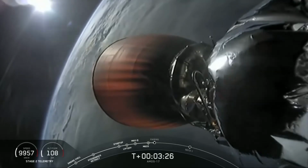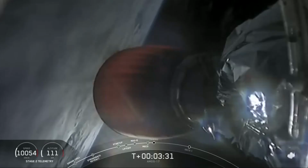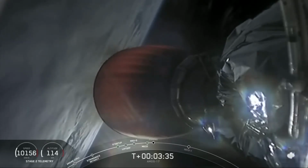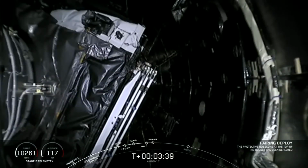It's falling back to Earth. As we said, we won't recover it. Coming up next, fairing separation out in the vacuum of space. AVI fairing separation confirmed.